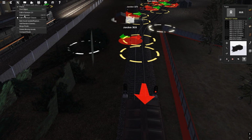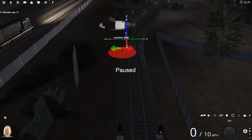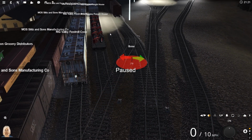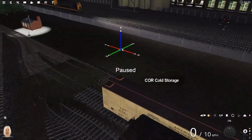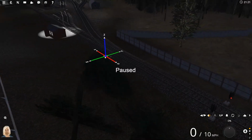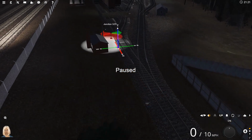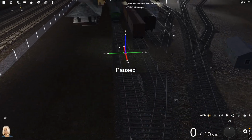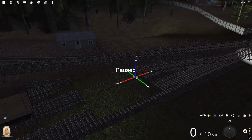And what we'll do is put the overflow Riggins over on this track here, since we don't have any Boise cars. So with that said, let's go ahead and get these cars pushed in here. So these cars are going to go right here.